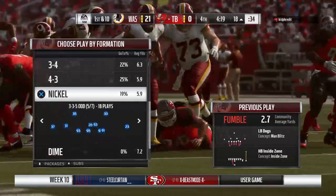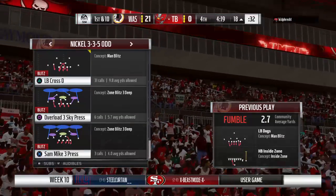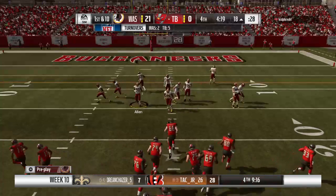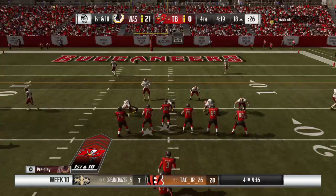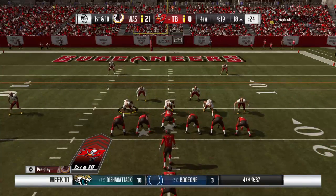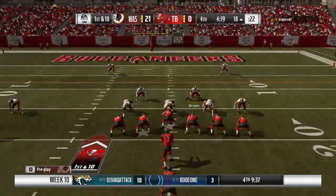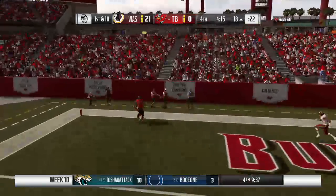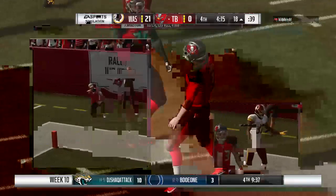They may have the edge on the scoreboard, but that hasn't made them passive, has it? I mean, they've dialed up a pretty good run blitz there. And Brandon, you know that all blitzes aren't just designed to get to the quarterback and the passer. Sometimes you're just trying to take away every gap, every hole that might be created in the running game, and they did it to perfection and caused a fumble.